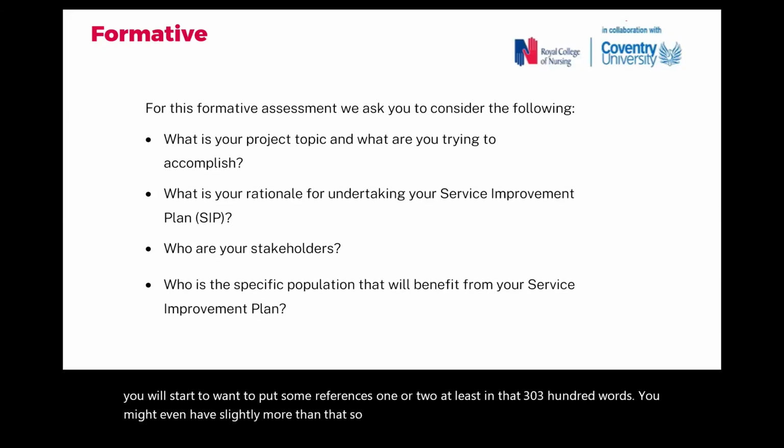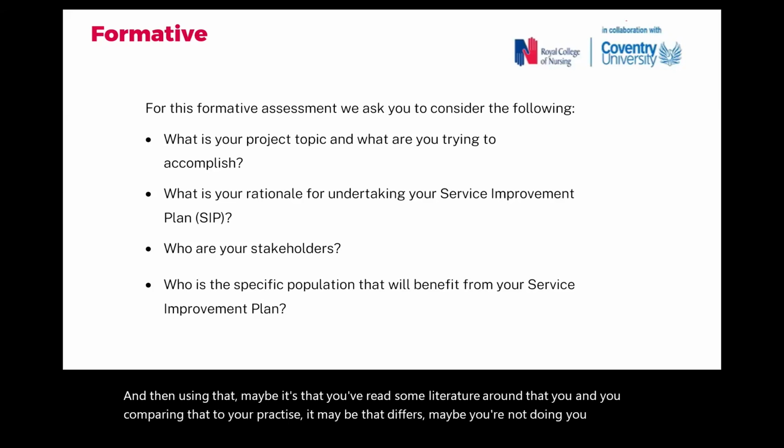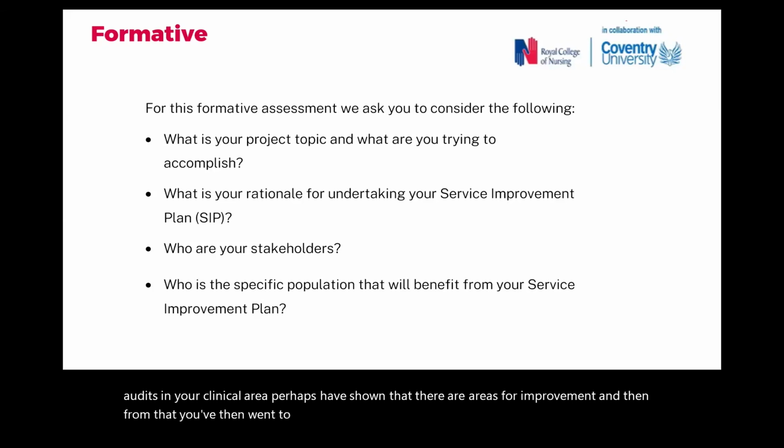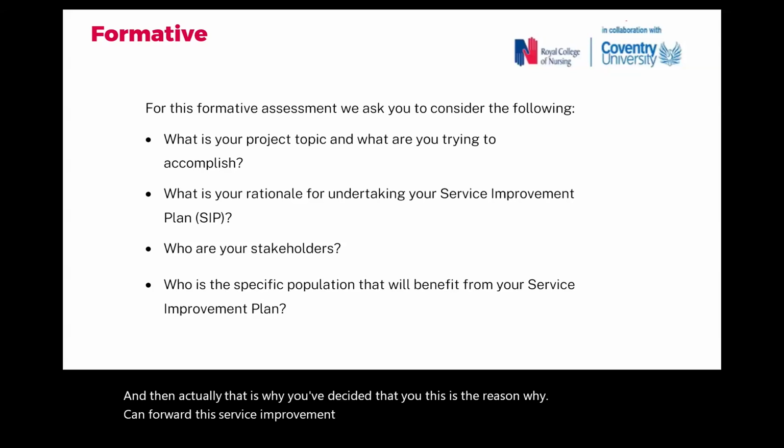So when you're thinking, for example, about the rationale for undertaking your service improvement plan, well, why? Why have you chosen the topic that you have? Maybe you've read some literature around that, and you're comparing that to your practice. Maybe that differs. Maybe your audits in your clinical area have shown that there are areas for improvement, and from that you've gone to the literature and you can see that best practice recommends whatever, and actually that is why you've decided to take forward this service improvement plan, because you've identified some gap in the practice and/or some difference to the recommended best practice.